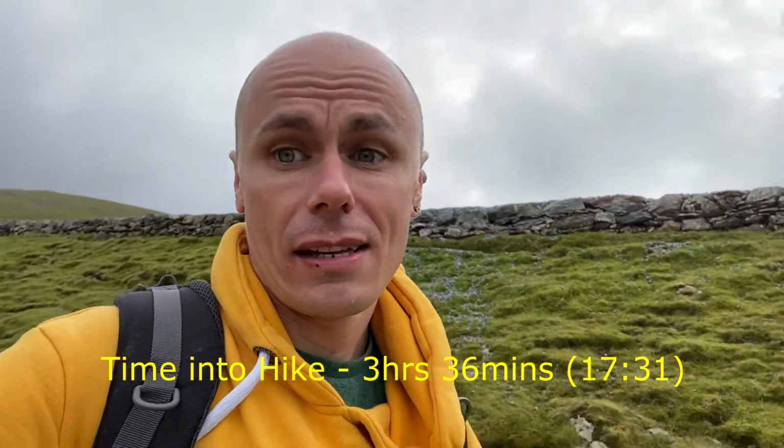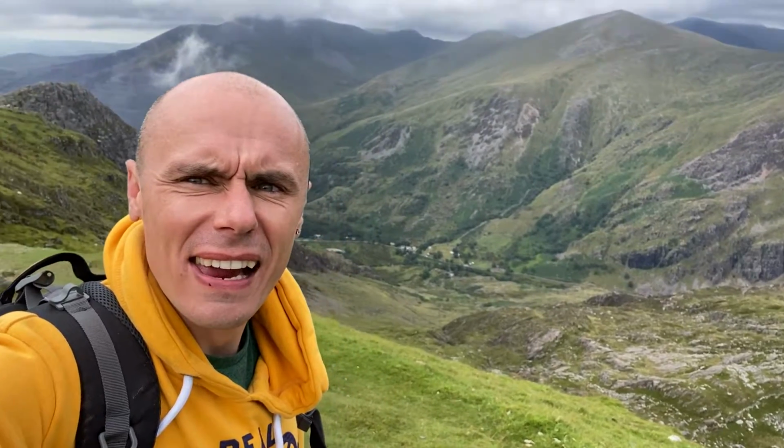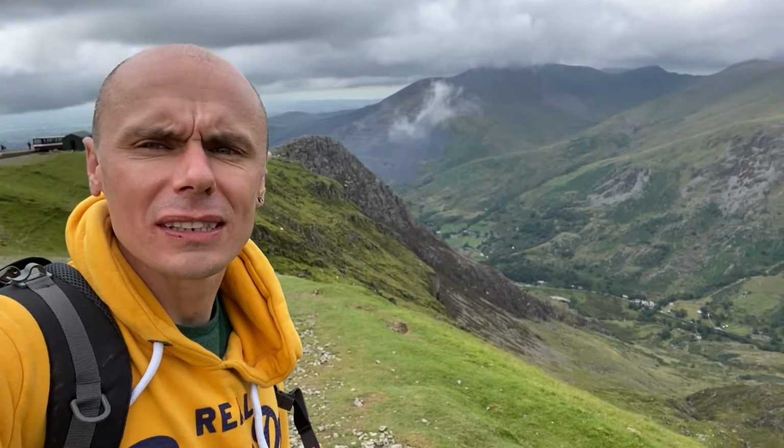Hey. Me again. Still walking down the Llanberis Trail. I think I'm still on it. I've just caught this view here. Absolutely beautiful. The village is just over the ridge. Look at this. Oh yeah. Beautiful. So pretty. Beautiful scenery. This is definitely a nice trail. Amazing.